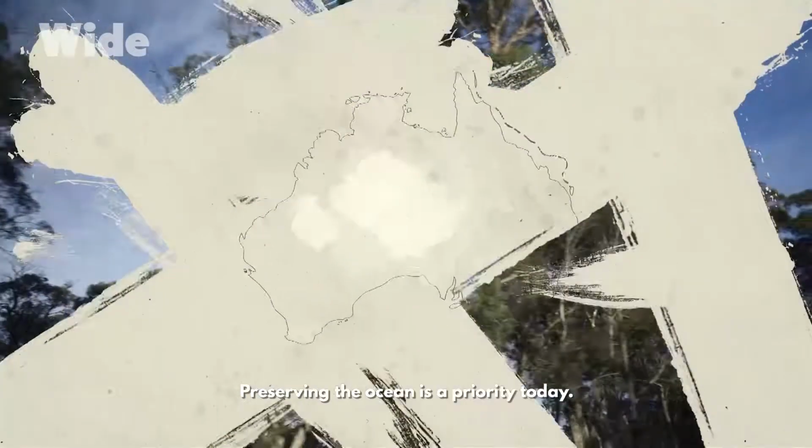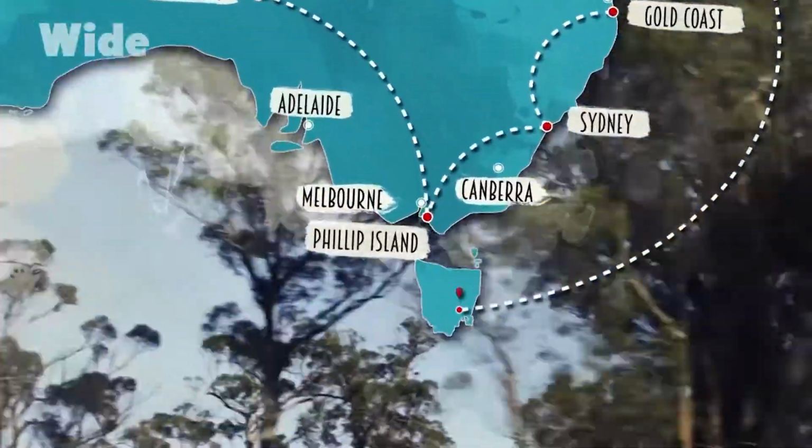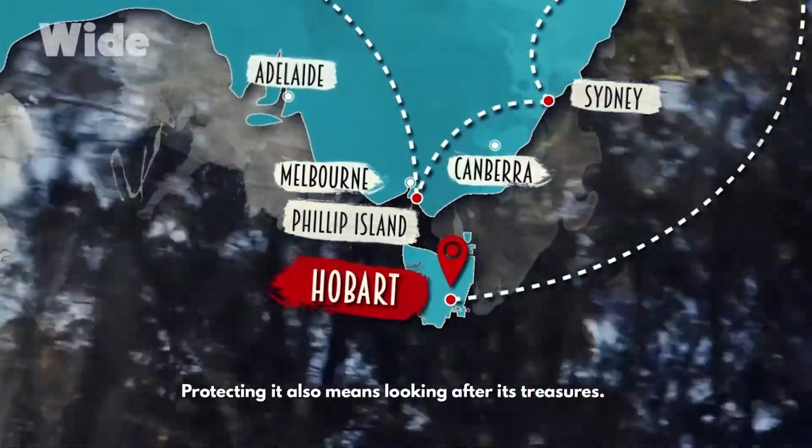Preserving the ocean is a priority today, one Australians are increasingly becoming aware of. Protecting it also means looking after its treasures.